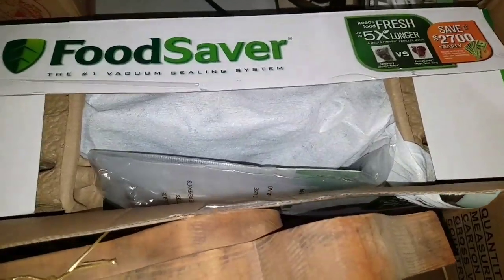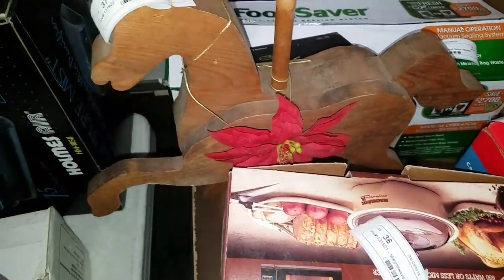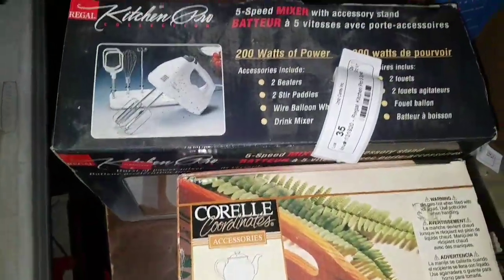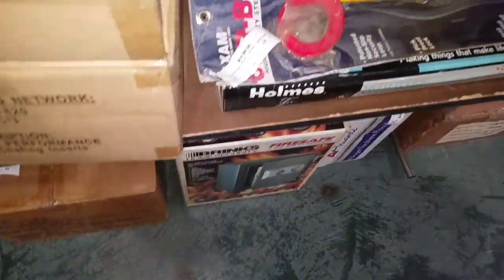Brand new FoodSaver, in the box. Little rocking, a little carousel horse right here. Nice little piece. More new stuff right here. Little mixer, Cornell. And here, this is one of those three keeps it all hot. You can put your mashed potatoes, you can put your corn or beans, you can put your whatever you want in there, your rice, your meat, your taco stuff, all kind of different things. You can put your buffalo dips. This goes on and on. Brand new stuff.